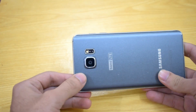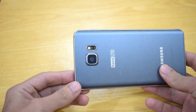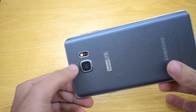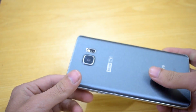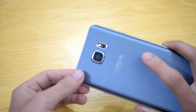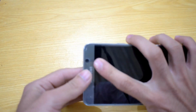The front camera is also very nice. This is a 5 megapixel camera. This is also very nice. I will give you some pictures of the front camera and back camera results, so you can check the results. So we go on to the next step, the S Pen.